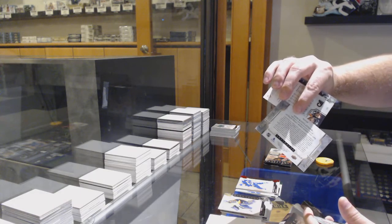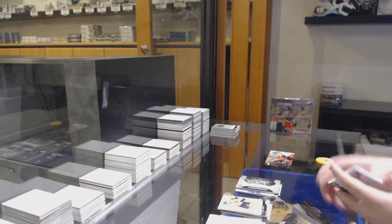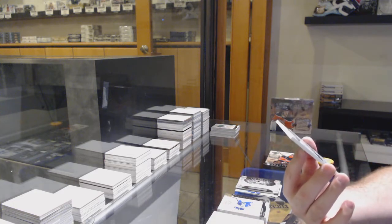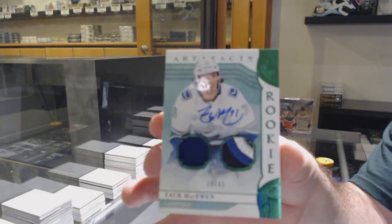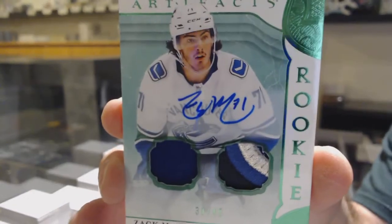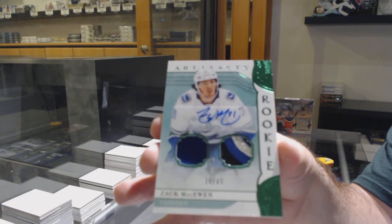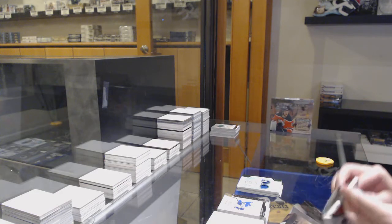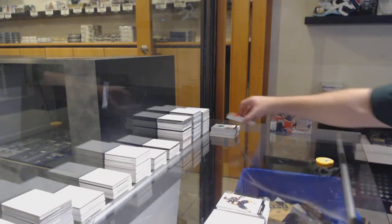Wild card 220. That is Gusev for the Devils. Rookie jersey patch auto numbered to 45, Zach MacEwen. Why is that, Jeff? Zach MacEwen, numbered to 45. We've got a $5.99 for the Montreal Canadiens, Ryan Cornway.